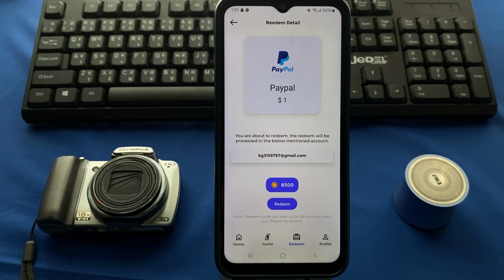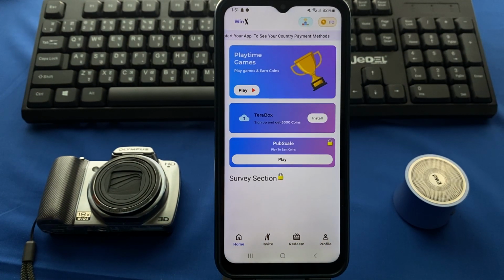So this is how you can earn money online. And if you are interested, sign up for WinX today and start earning money online.